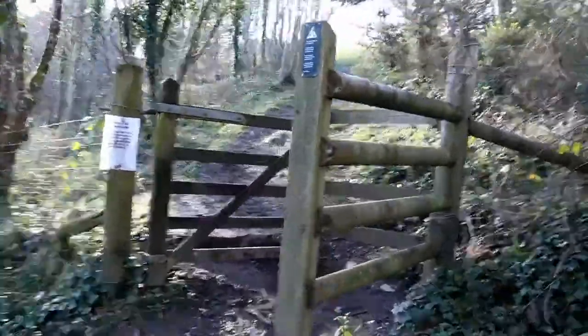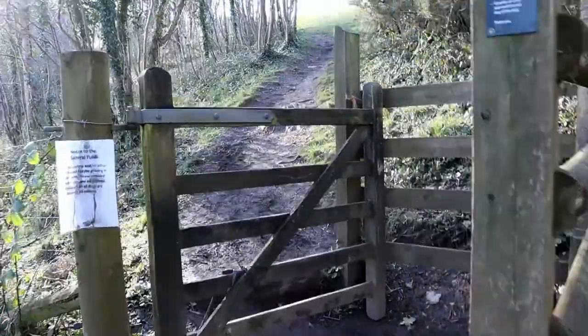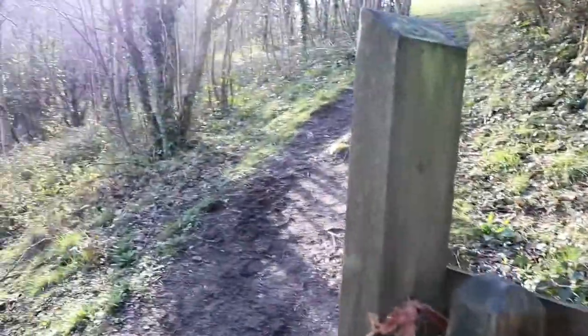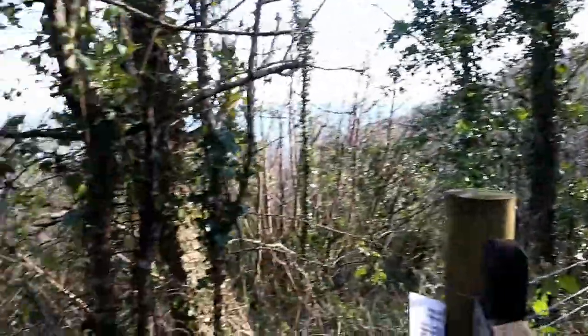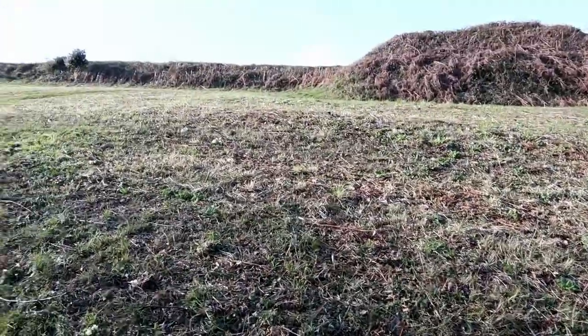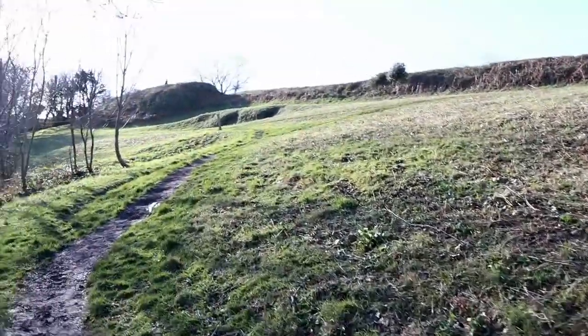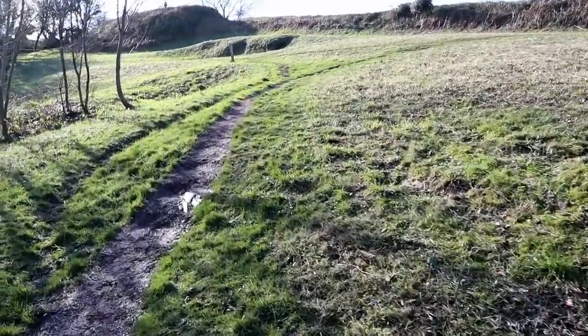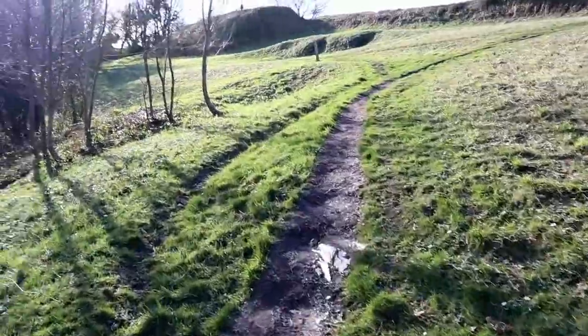Now we're just coming through to the site of Gallants Bower, and the earthworks just come into view. Once we get into late spring, this location is a stunning spot for bluebells, but we can actually see the start of spring life here at the moment.